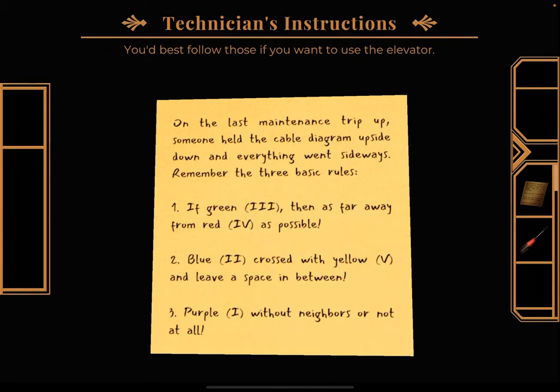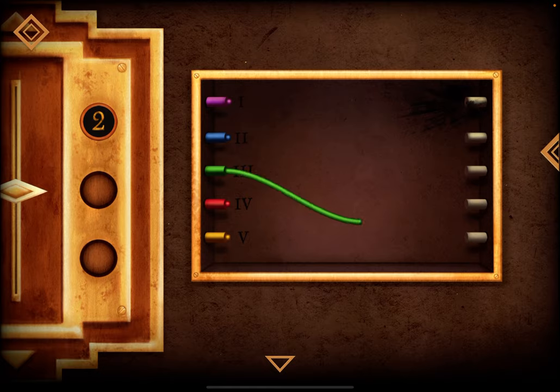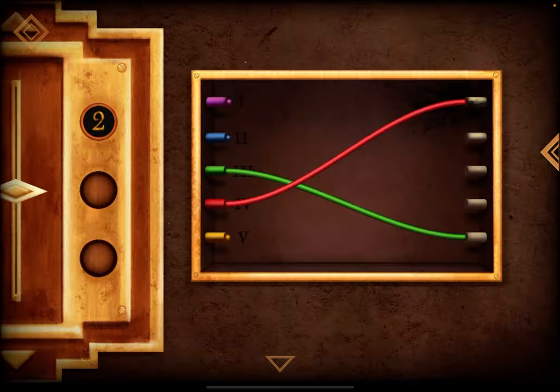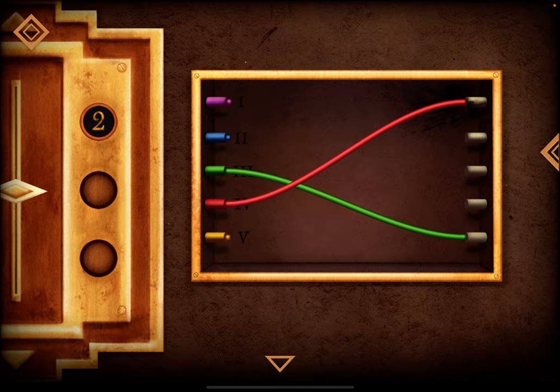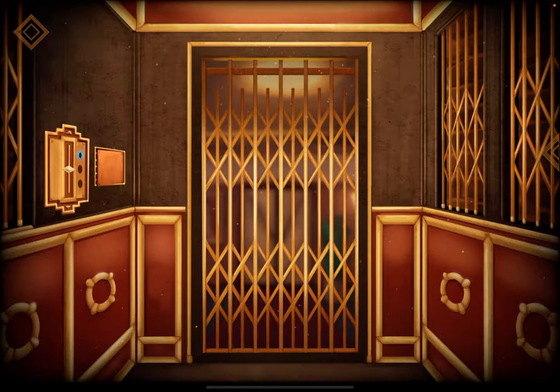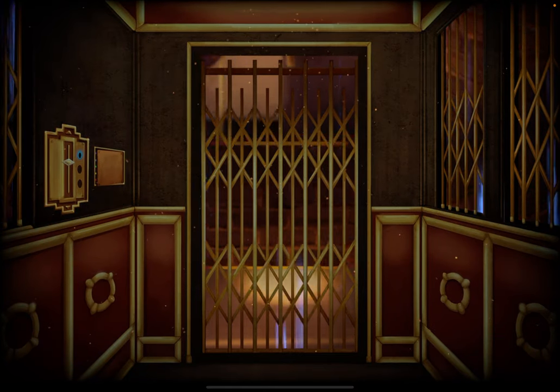If green 3, then as far away from red 4 as possible. So green is 3. As far away from red as possible. So possibly this. Blue crossed with yellow and leave a space in between. Blue crossed with yellow. It worked. I guess you could probably have done the opposite.